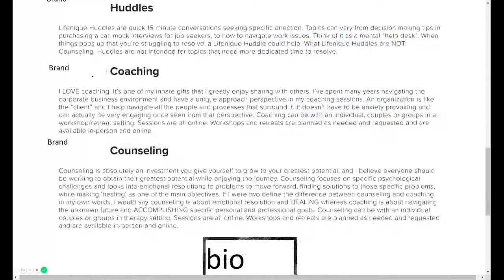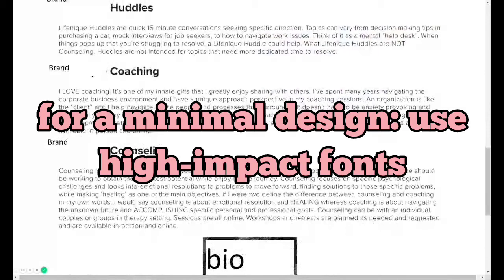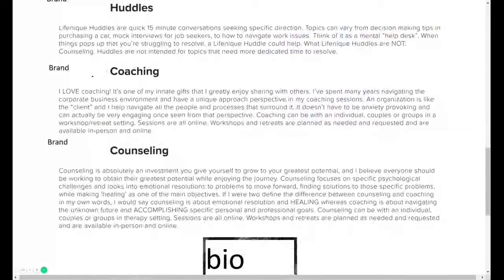If you do want to keep everything very minimal, not a lot of images, not a lot of color, then you do want to look for more impactful fonts, and that way it still has an element of design and an element of interest that keeps people thinking, okay, I should pay attention to this because this isn't a font you see every day, so obviously this brand is something special.